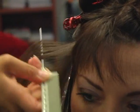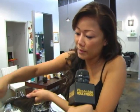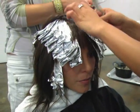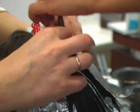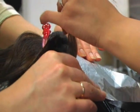So with Janie's hair, now I'm going with the partial highlights from the crown to the temple. So I'm using the herringbone technique. This gives it a more natural appearance. Right now, I'm weaving out your hair, and I'm gonna apply one of the alternating colors.